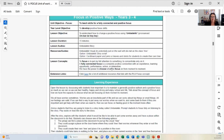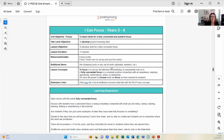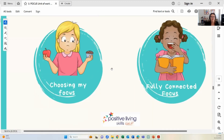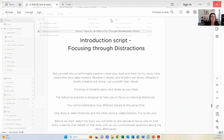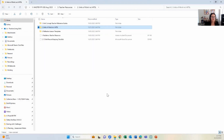And also all of the individual lessons. And then you can also see the resources that go with those as well. So this is all in one print file for you also. So that's really convenient for a lot of schools. So I'll just come out of there.